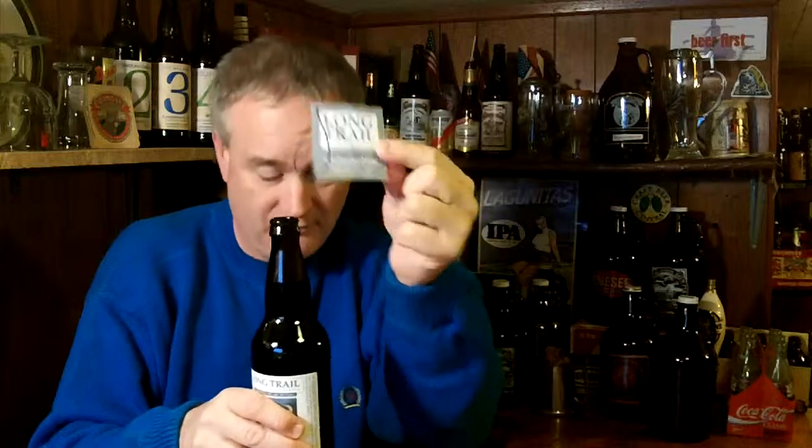So I'm going to get right into this one because I'm kind of looking forward to trying it out. 9.3%. It comes with these little hang-off things, which I'm going to remove for now, but I'll probably keep them for my collection later. Give it a pour, and let's see what we have here.